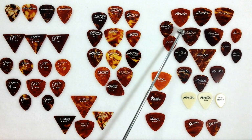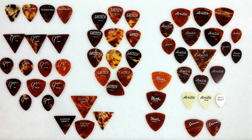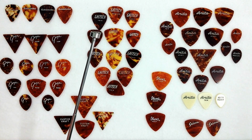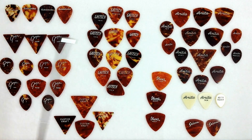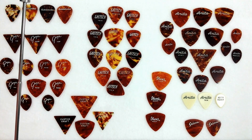And moving on over here to Arita, that's a Japanese brand, but these were produced in America. And all these, as I said earlier, are names of guitars or guitar companies that produced guitars bearing the name of the company, such as Gretsch. The Arita picks come in a number of different shapes here, but all these shapes are still produced today. You can still find these shapes. Here's the large triangle right here, known as the 355. And here we have the modern 347.